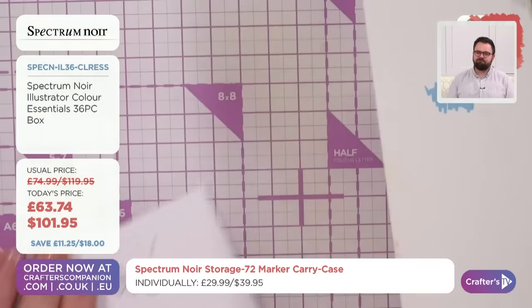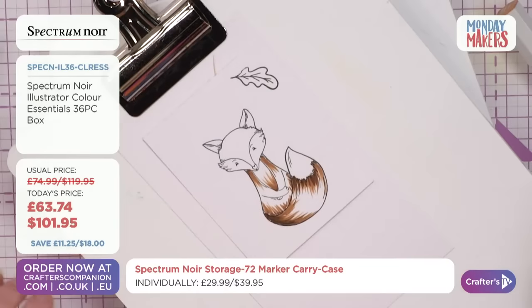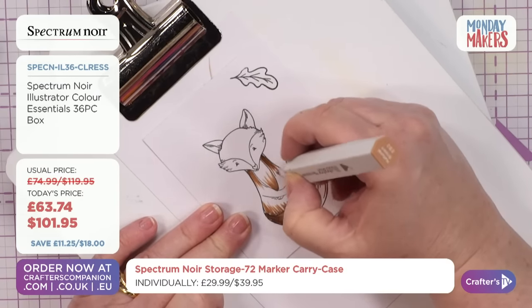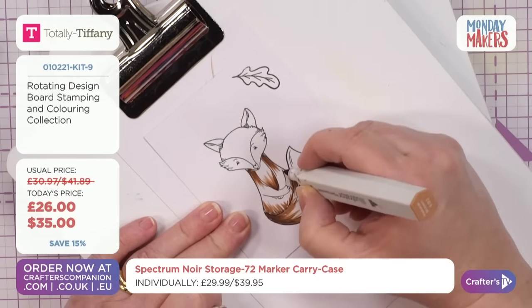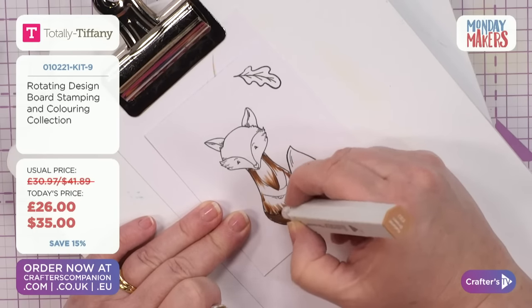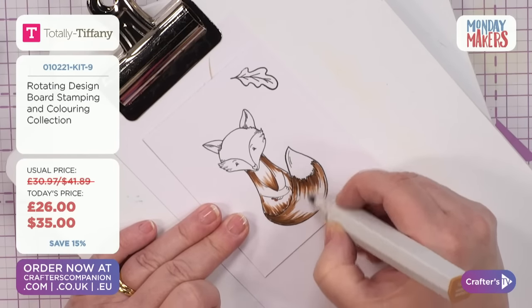Do you know, I'm making life awkward for myself because I'm busy trying to turn this round. Oh, you've got the Monday Mega Deal. And I've got my rotating board here, so I couldn't figure out why I was making such a meal of it. Why do you love this board so much, Fiona? Because you were raving about it this morning when we were prepping. Because what it does is it turns so you can carry on working at an angle which is comfortable for you without having to twist and turn, and it is going to make all the difference.